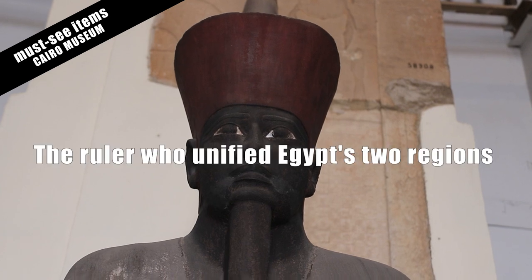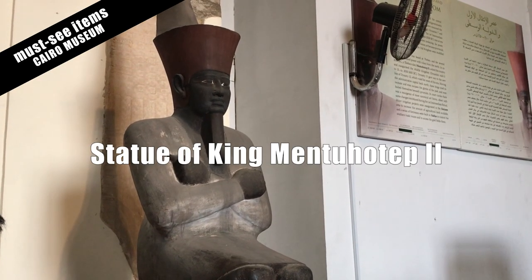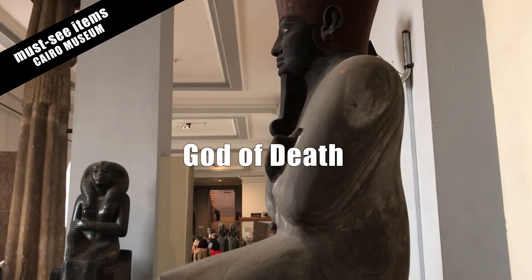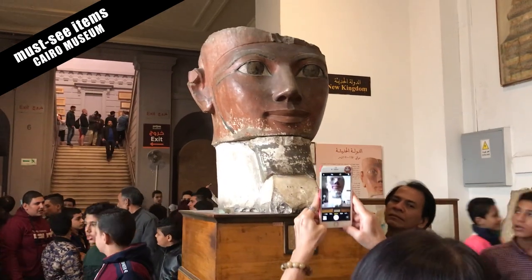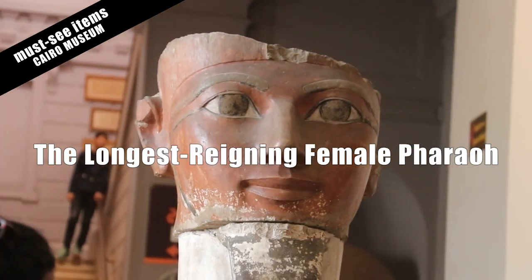The ruler who unified Egypt's two regions. His dark complexion and crossed arms make him connected with the god Osiris, the god of death, fertility, and resurrection. Cleopatra may be more well known, but Hatshepsut was the longest reigning female pharaoh in ancient Egypt.